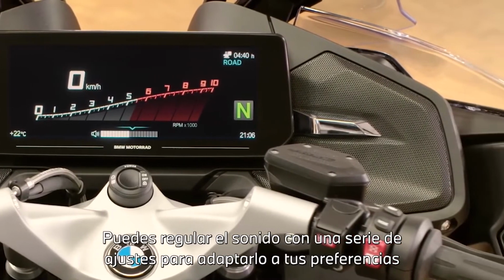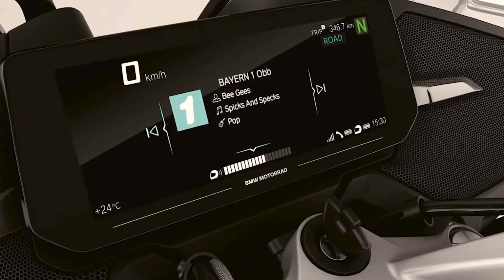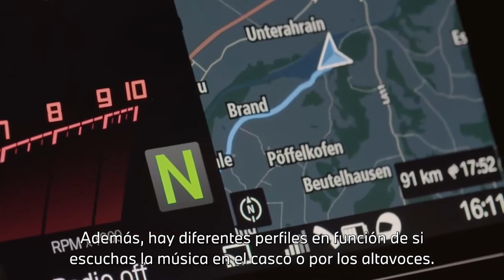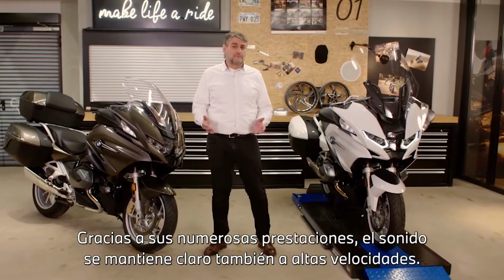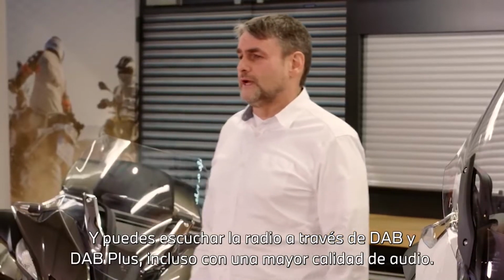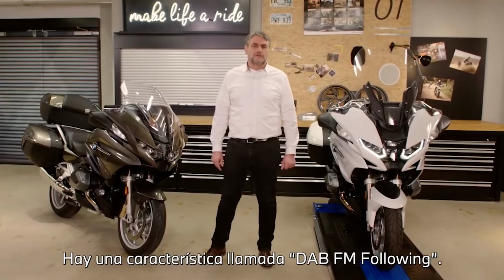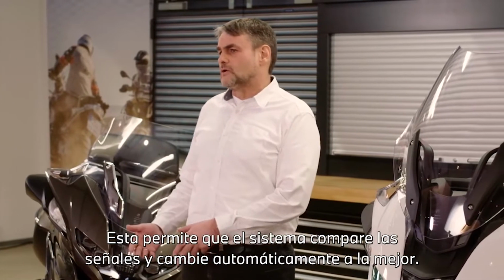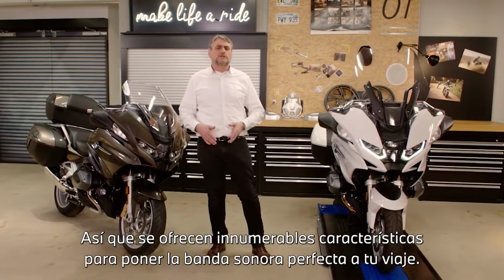Also, you can adjust the sound with a number of settings to match your taste and save it as a personal sound profile. Beyond that, there are different profiles depending on whether you are listening to music on your helmet or over the speakers. And thanks to its wide performance spectrum, the sound stays clear and rich even at high speeds. In addition, you can listen to radio via DAB and DAB+ even with higher audio quality. There's also a feature called DAB FM following. This means that the system compares the signals and automatically switches to the better one. So a ton of features for that perfect soundtrack to match your journey.